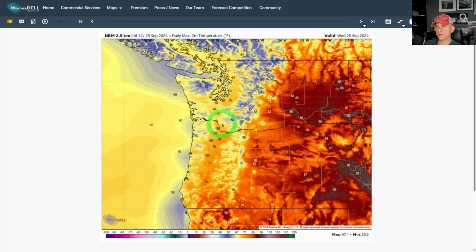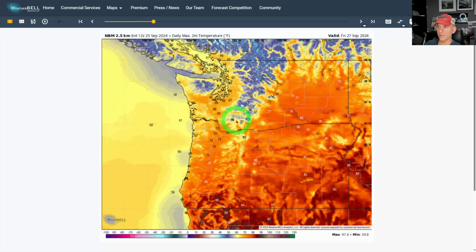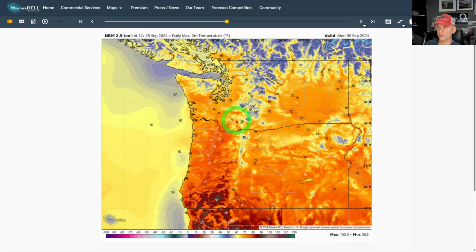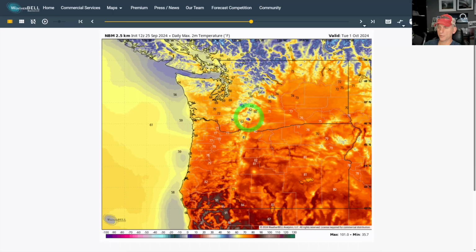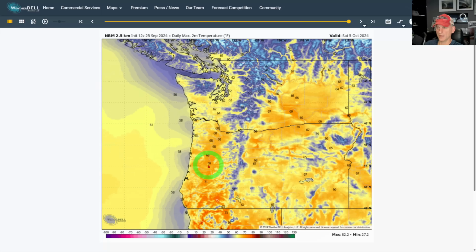We take a look at the temperatures over the next few days. Look at how warm it is still east of the mountains today, but that is going to dramatically cool off tomorrow. Temperatures just into the low 70s for many areas. And then there goes Friday, Saturday, Sunday, Monday. We kind of stay seasonably cool and then maybe bounce back towards normal temperatures as we go through the beginning portion of October. Some of the models are showing some ridging coming through in the early portion of October. So we'll get some more confidence on what is going to be coming with that here over the next few days.